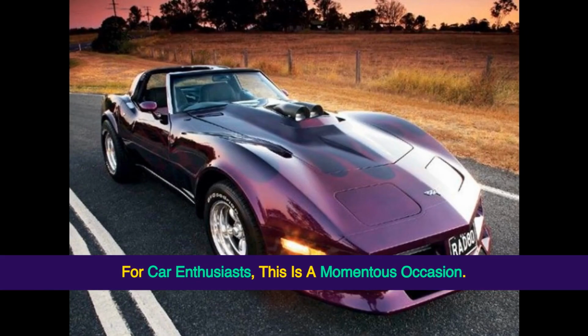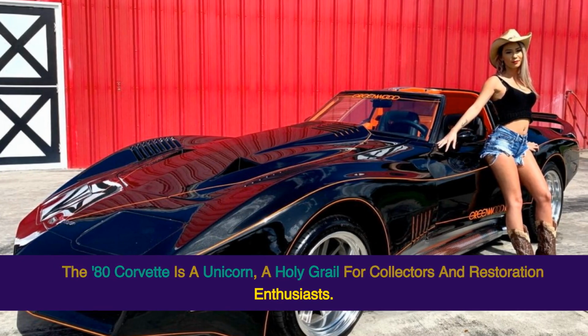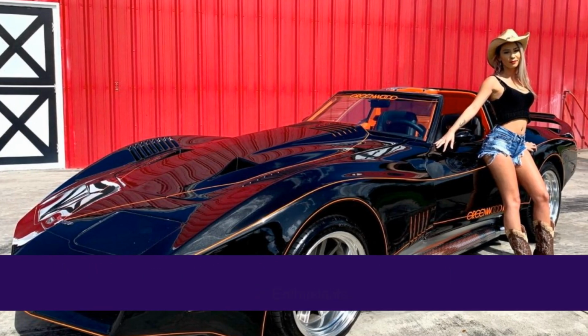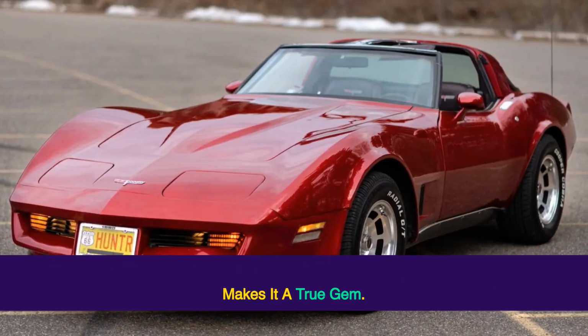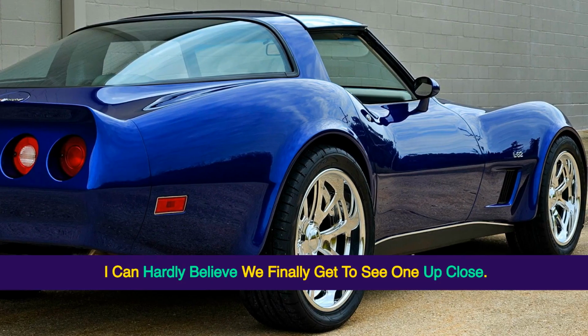For car enthusiasts, this is a momentous occasion. The 80 Corvette is a unicorn, a holy grail for collectors and restoration enthusiasts. Its rarity, combined with its stunning design and impressive performance, makes it a true gem. I can hardly believe we finally get to see one up close.